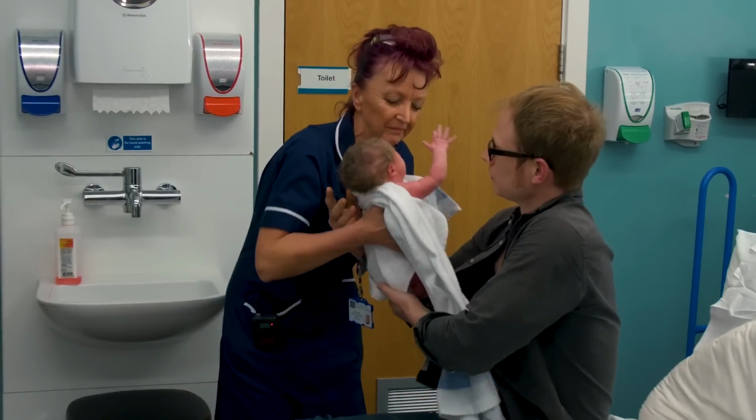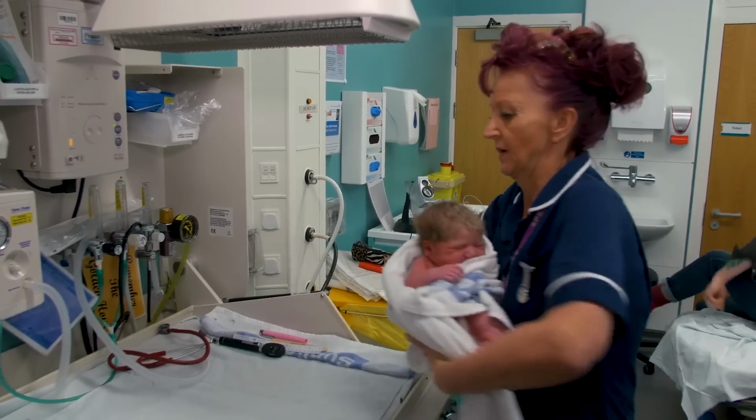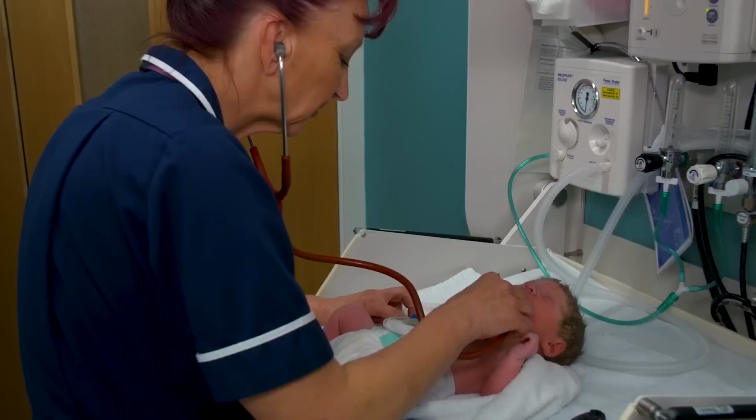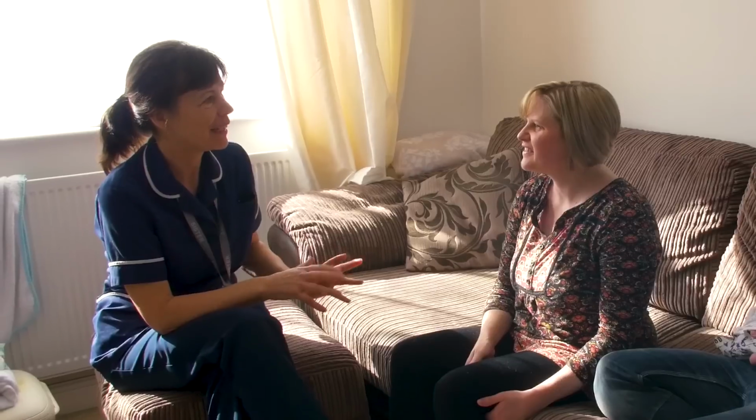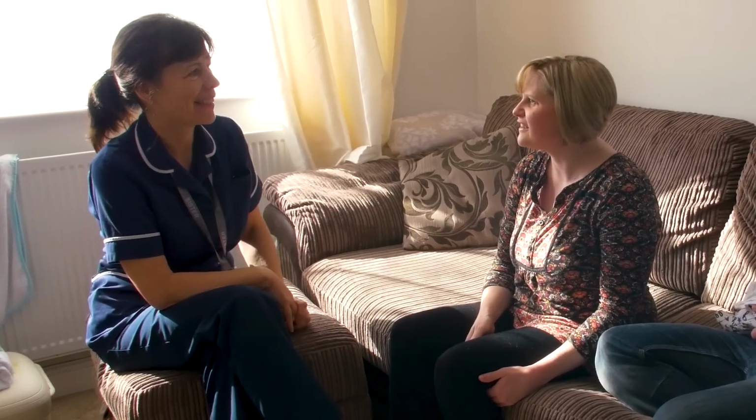Within the first 72 hours of birth, we offer your baby a full physical examination. This is called the NIPE. This can be done at home or in the hospital. The day of your baby's birth is day 0. The community midwife will visit you at home the day after you leave hospital. During this visit, you can ask any questions or discuss any concerns. The midwife can then plan further visits based on your individualised needs.